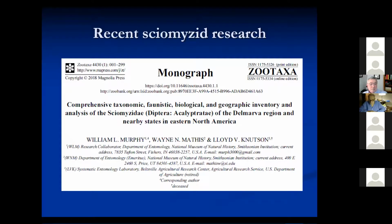Okay, then this is something that those of you who study Diptera in Delmarva might know about. Wayne and Lloyd and I published this in 2008. It covered the 67 species in 16 genera recorded for Delmarva and 24 species in 10 genera from surrounding states that hadn't been recorded there.